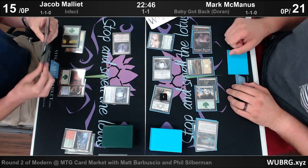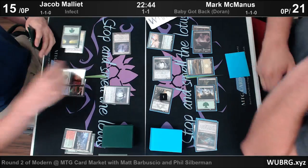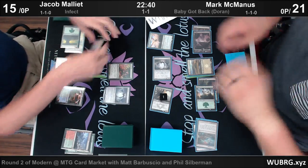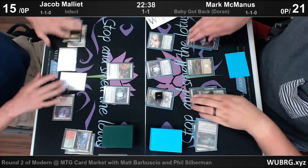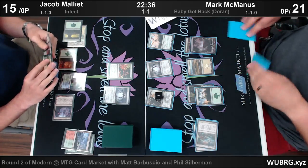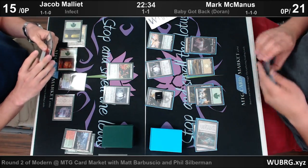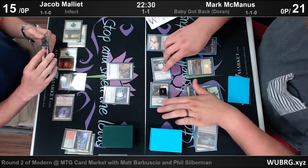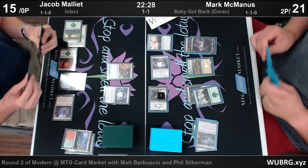Because whereas with Doran you have the possibility of there being some downside, with Assault Formation, it's all upside. Your guys are all great. Their guys are not great. All right, so we see a swing for 2 poison with the Pendelhaven on Inkmoth Nexus and a Glistener Elf follow-up.